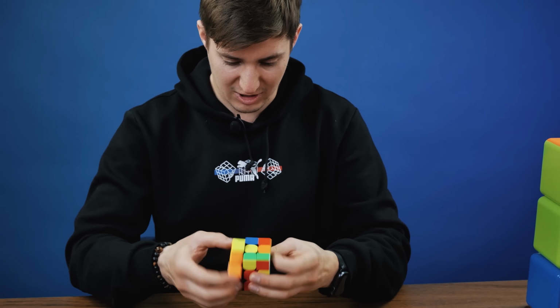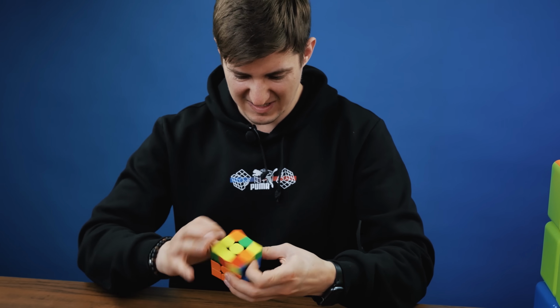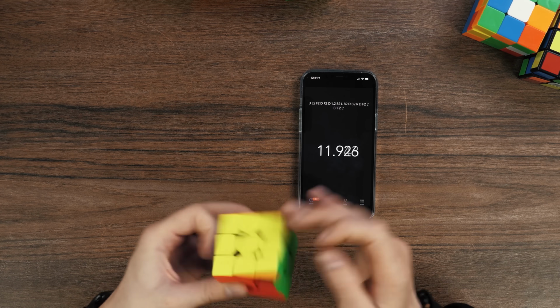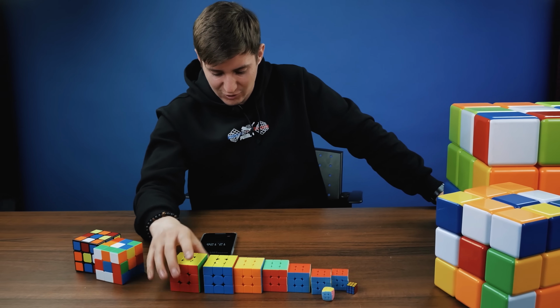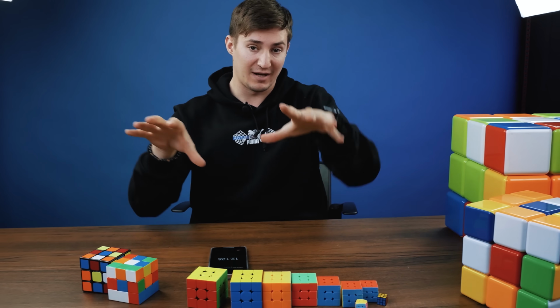Okay, so, fine, come on. Yeah, 12 and 12, whew! Thank God, everything went fine. I solved the standard cube in 12 seconds and 12 hundredths. This is my good average time.